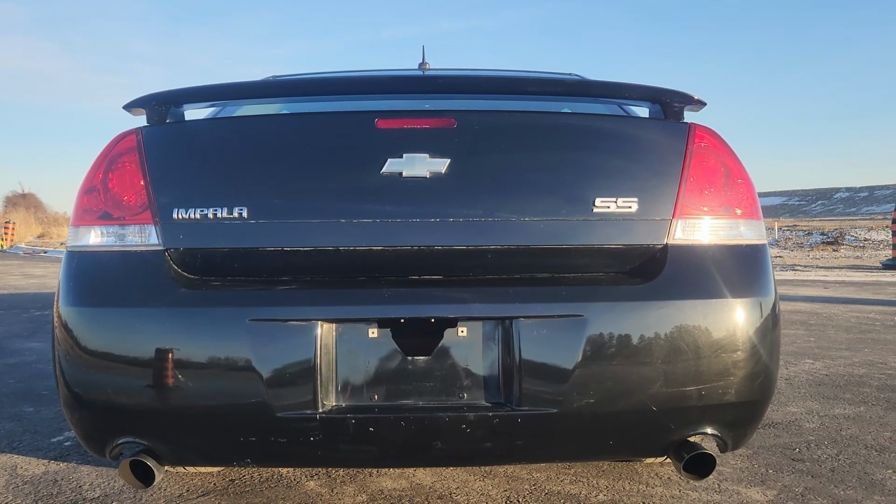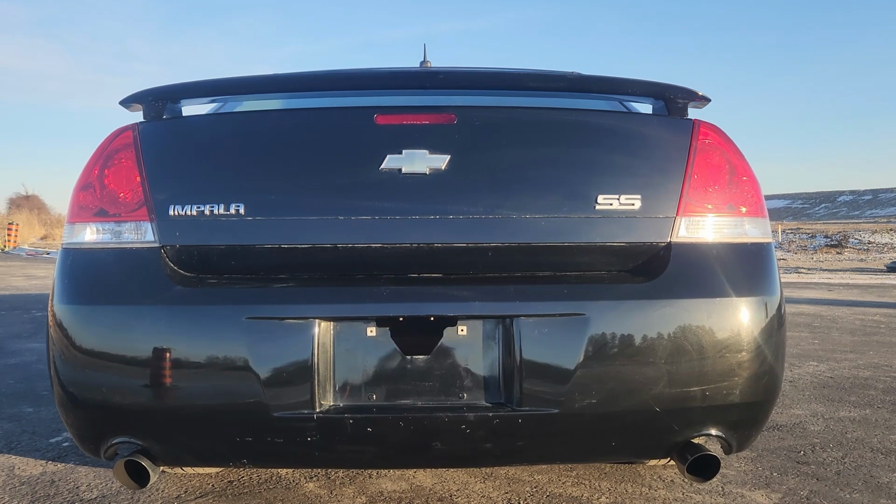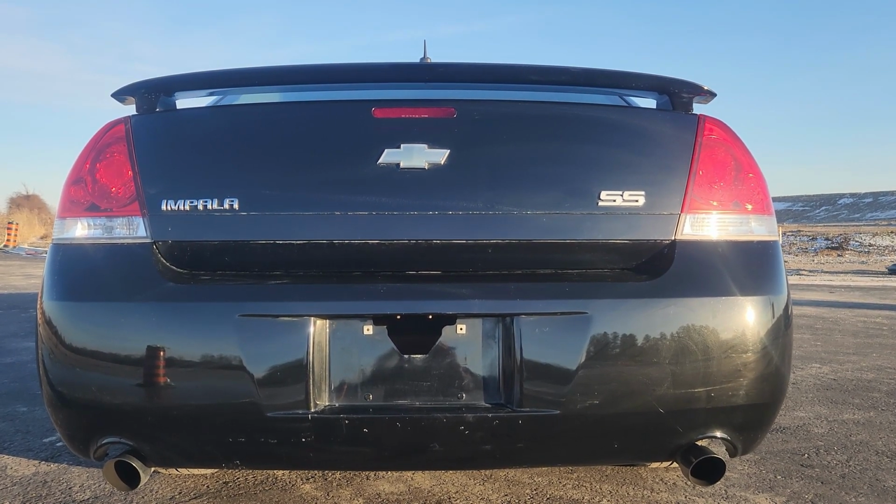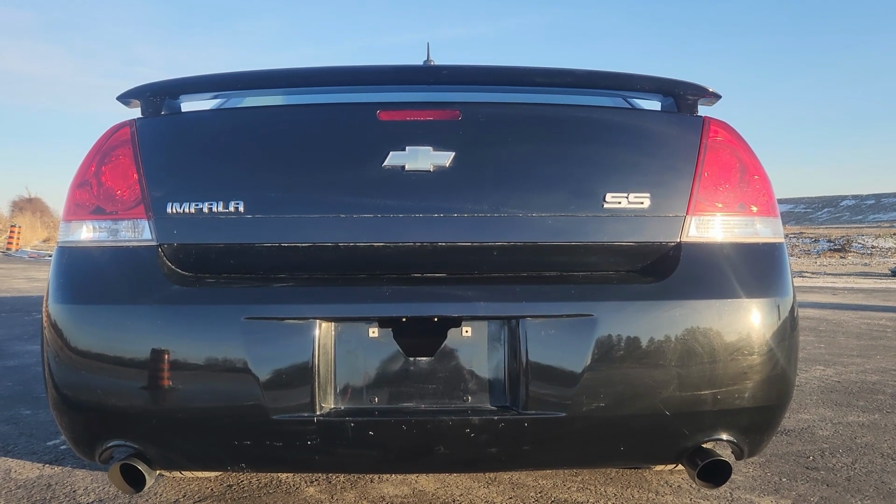However, it's not a performance platform. You got to remember that. Even though this has a big stinking V8 that sounds amazing, it doesn't make performance numbers. It's not like a track car. You can't really do burnouts in the rear.